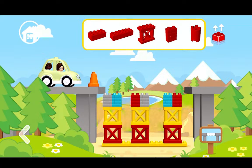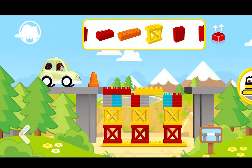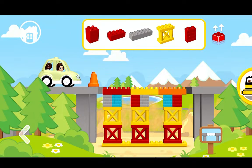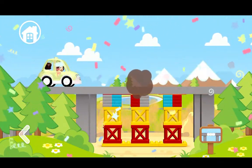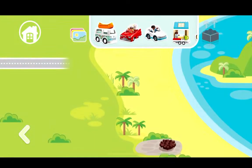And then I want to take this one. Oh no, this. And no, this. This yellow. And the orange one. And then the bulldozer. And then the bulldozer will lay the asphalt and we can go. Let's see. Super! And now we need to go to May. See what the next level.